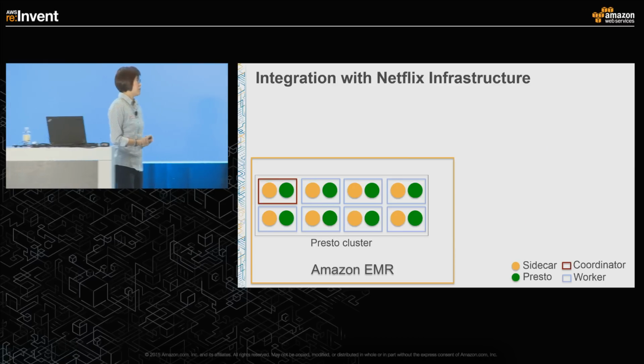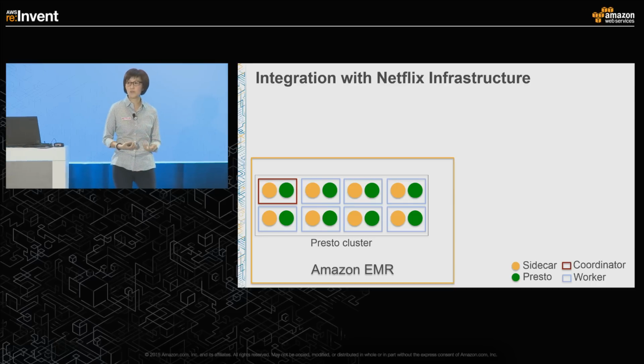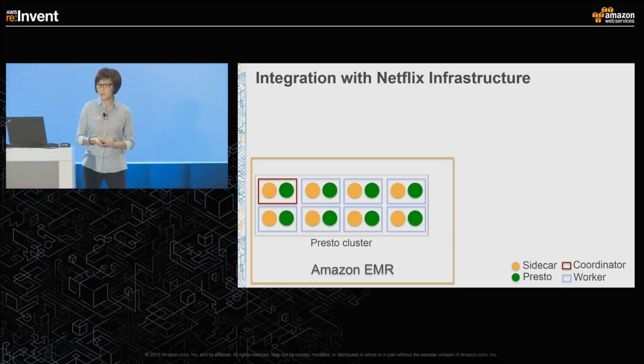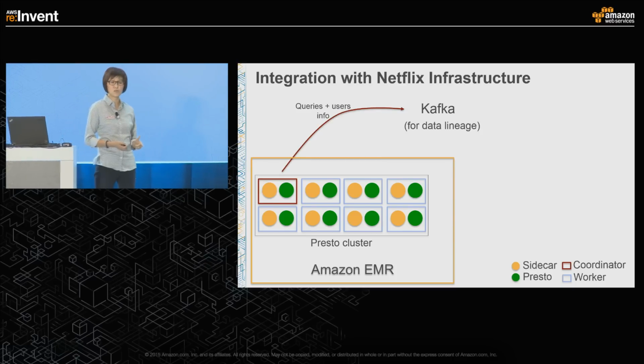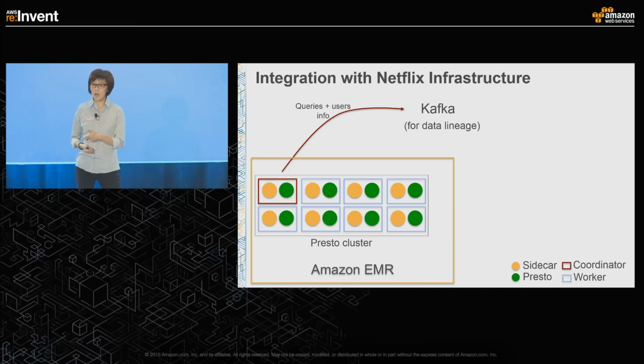So how we integrate it with the Netflix infrastructure. This diagram here is showing that there is a Presto cluster with one coordinator and many Presto workers. Each of these nodes is running the Presto process. And there is also a sidecar process that we inject into the cluster via our bootstrap action. Basically, the sidecar process on the coordinator is sending the query information and the user information down to Kafka, our data pipeline, and then we can do data lineage analysis downstream.